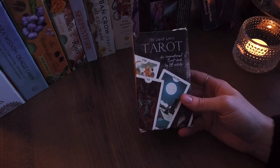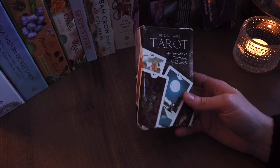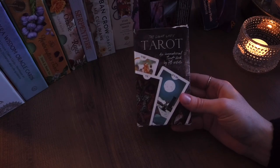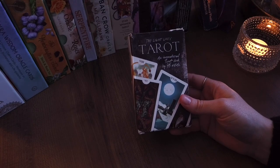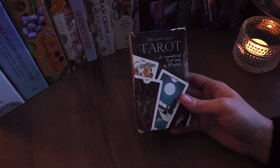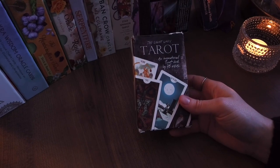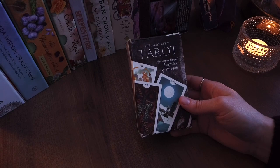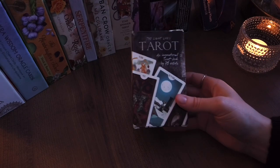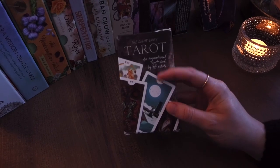And from now on, I will be introducing decks in order of getting them. So this one here is my first tarot deck, and I got it for myself back then. This was in 2017. I was quite interested in tarot cards and in learning to read them, but at the same time I was quite skeptical. So I also wanted to get these tarot cards for the artwork.